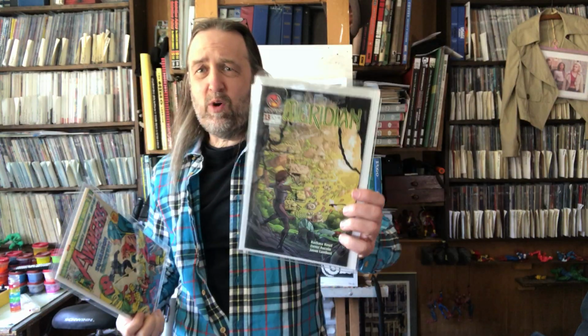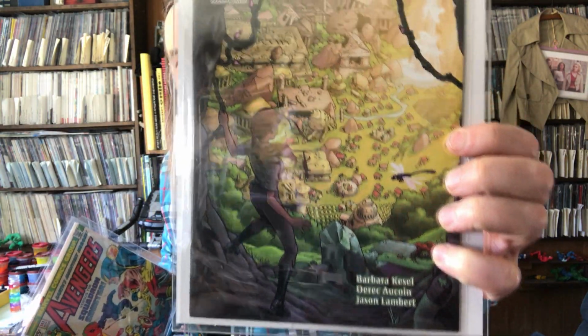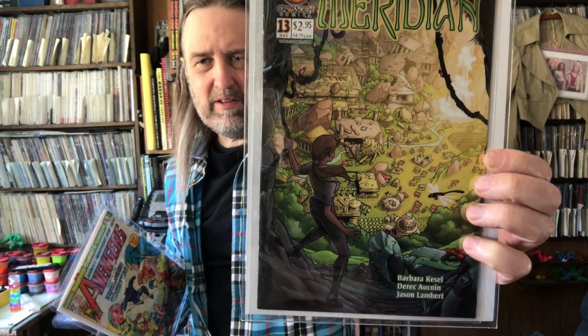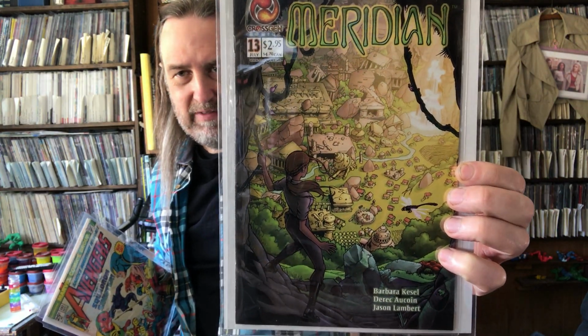Classic figures facing off cover, and this is a Meridian, a cross-gen. I'm not sure. I should have looked up who did it, because the interior art is by Derek Aucoin, but he was like the fill-in guy on Meridian. I think Steve McNiven may have been the regular guy, so I'm not sure if this is a Steve McNiven cover or a Derek Aucoin cover.